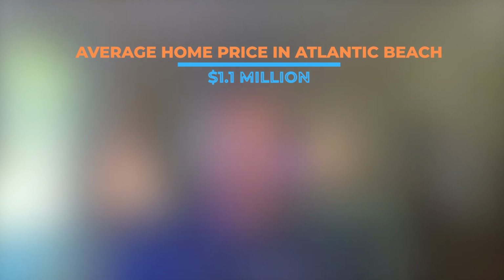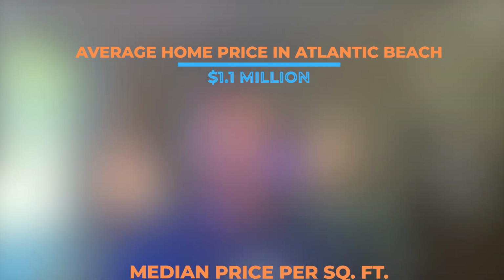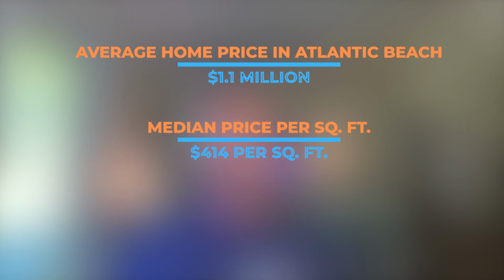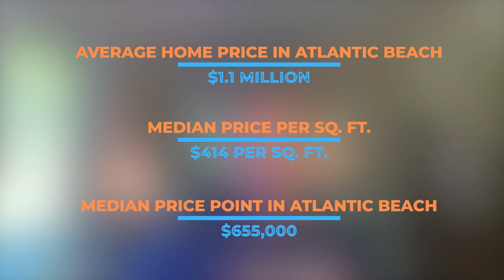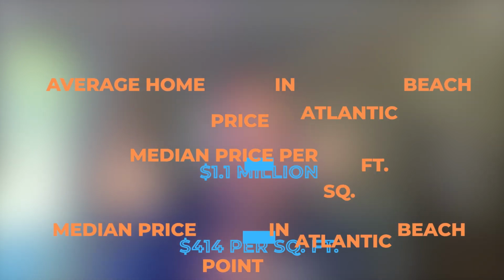Now, the average home price in Atlantic Beach is $1.1 million, and the median price per square foot is $414 per square foot. Our median price point is $655,000. So that's a big spread. So the average is 1.1, but the median is 6.5. So we know that the median's the middle. So we've got some that might be at $300,000, and we've got some that might be at $6 million. So that middle point of $655,000 is a good idea of, is there a way for me to get into Atlantic Beach and be able to afford it? Yes, absolutely, as long as you can qualify for it, of course.